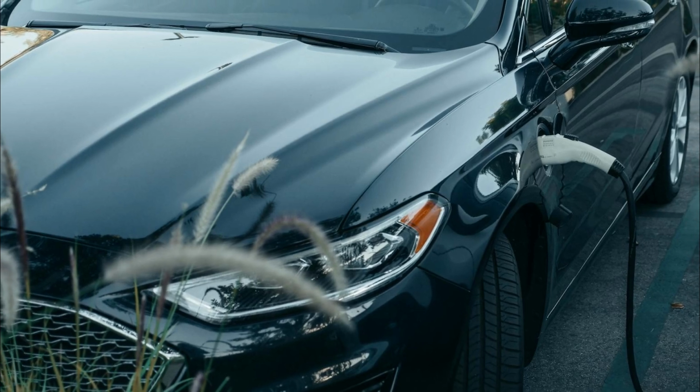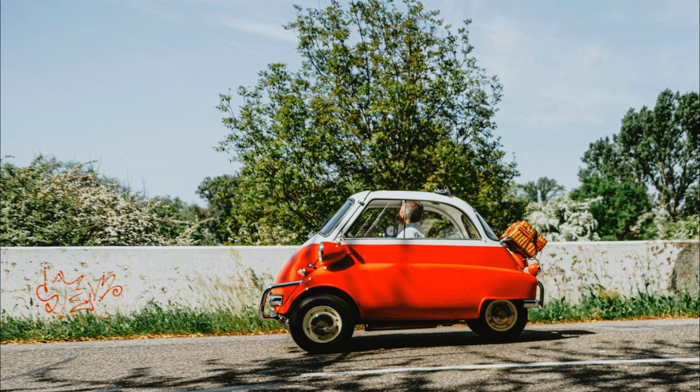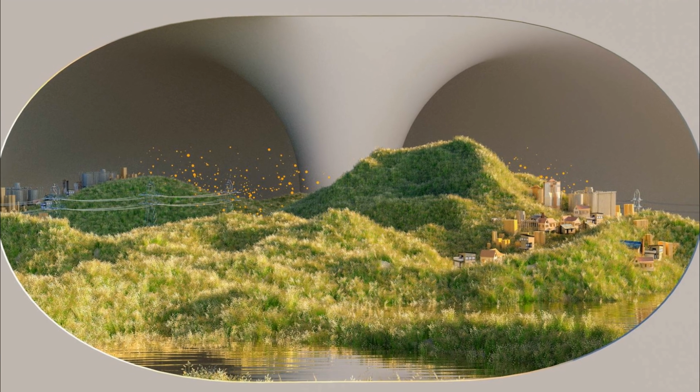So, we've covered a lot of ground. Remember, gentle driving, smart charging habits, temperature awareness, tire pressure checks, and regular servicing are your best friends when it comes to extending the life of your EV battery.